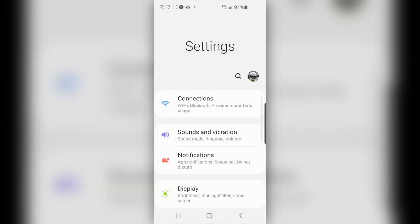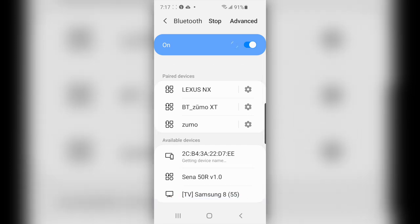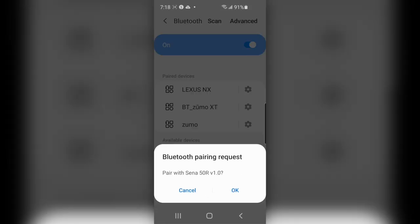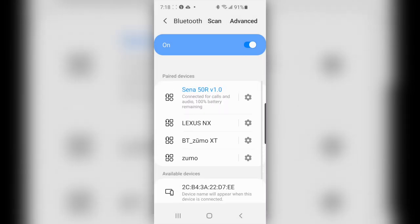Before using the Sena 50 Utility app, you must first establish a Bluetooth connection between your phone and the headset. Do this in the Bluetooth connection setting on your cell phone. I'm showing this on an Android phone, but it's very similar on an iPhone. Here, I'm looking for the Bluetooth headset. Follow the directions on how to put the headset into pairing mode. When the status lights flash blue and red, you're in mobile phone pairing mode. Once you accept the pairing on your phone, your headset should show up in the list of paired devices.